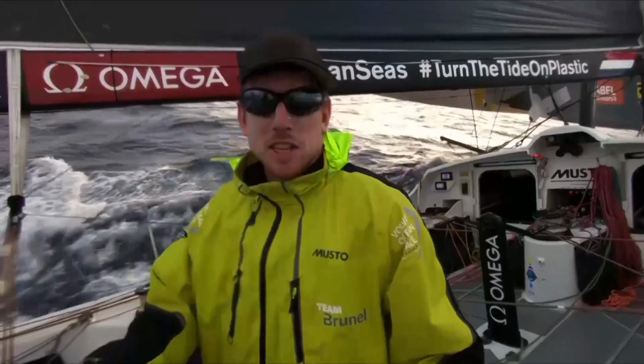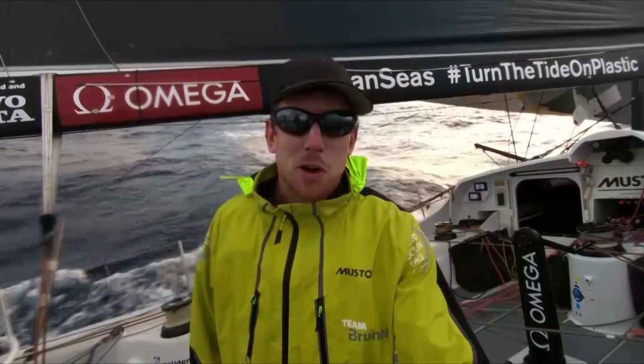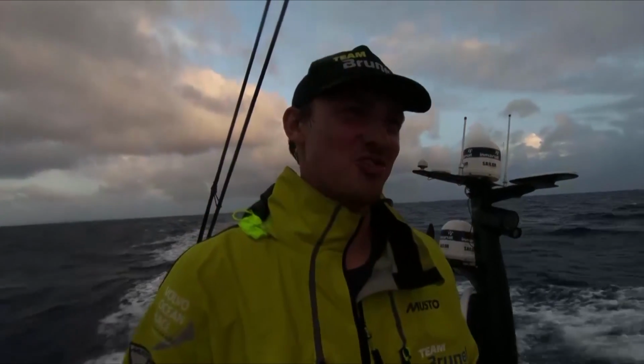Away with it there. And Seagulls actually had a lot of practice broaching, you know, from the Southern Ocean. Loves a good broach. Yeah, it's true. Carl Langford on board Team Brunel putting the boat up into a broach to clear the foils. Turn the Tide on Plastic say they go the other way, they go down.